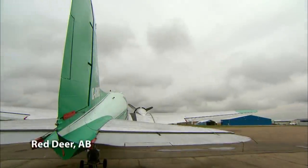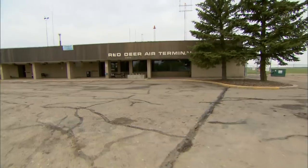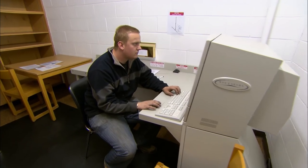It's morning in Red Deer, Alberta. Rookie pilot Jeremy Dow is ready to take center stage. Well, I'm just heading over to the terminal to do the weather. Get all the weather and the information for our flight today. Figure out what the best altitude for winds are and the quickest way to get there. He's feeling confident about his upcoming training flight with the boss, Buffalo Joe McBrien. I figured I knew enough to get through the flight, and I was as prepared as I could be.